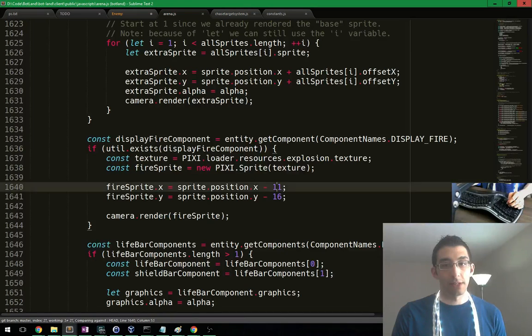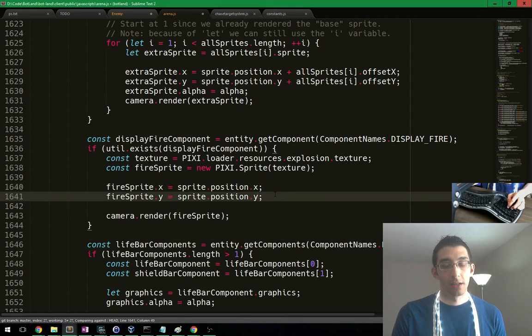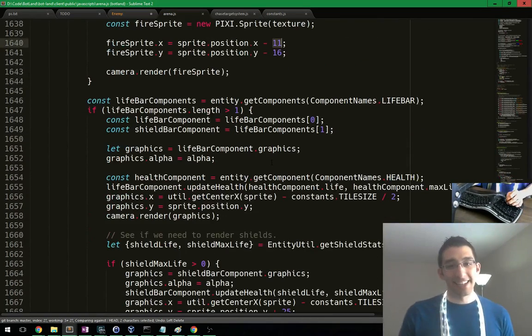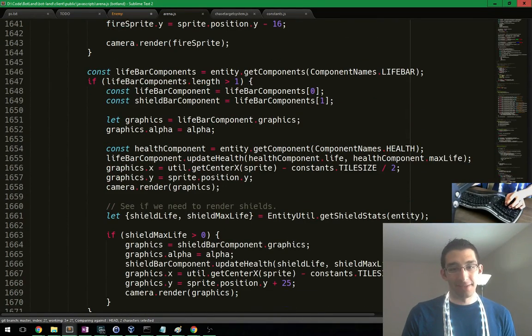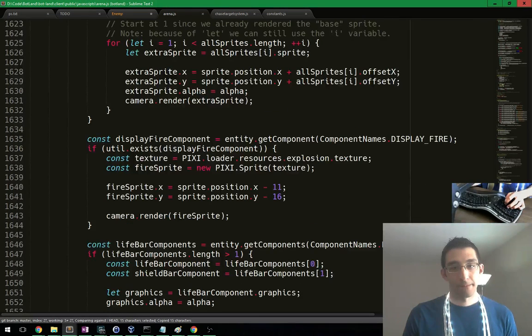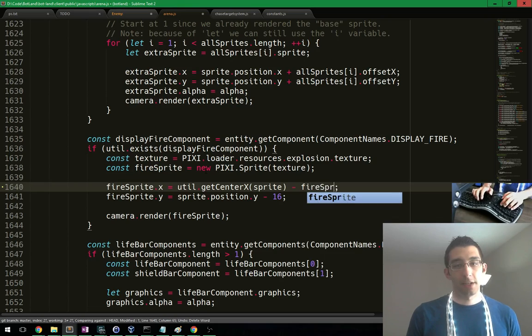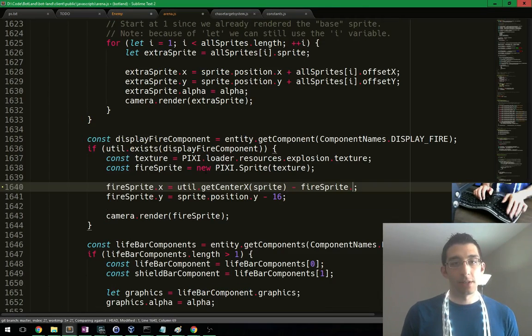I think we can just delete this. No, we can't. That won't work. What am I talking about? We need to say get center of minus the fire sprites, minus fire sprite dot. So where's util?